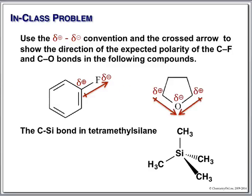Tetramethylsilane, TMS. We use TMS when we do NMR. Unfortunately, we don't have an NMR here. I'd love to buy one. But we look over here. Carbon is above silicon, isn't it? Remember, we said our trend. As you go up, electronegativity increases. So carbon is more electronegative than silicon.